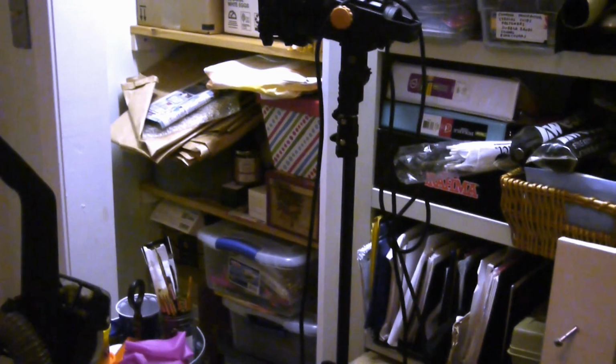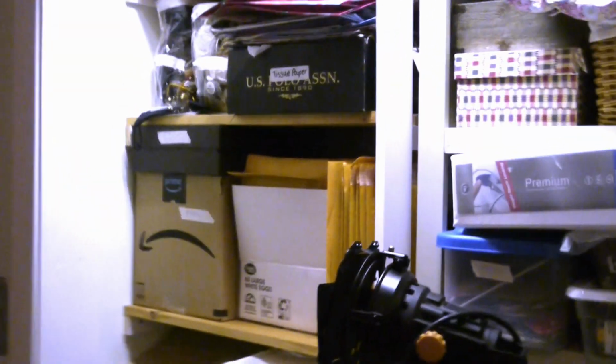This closet, prepare yourself. I'm embarrassed to show you, but I must show you. This horrible closet, this organized chaos, is a disaster. All this storage will be going into a different situation. We'll be getting rid of a few things that we no longer use.